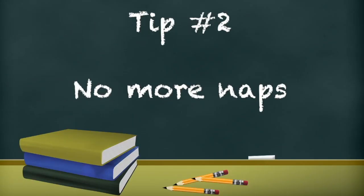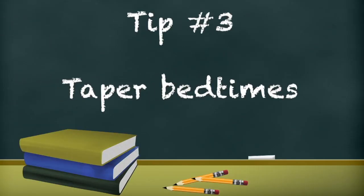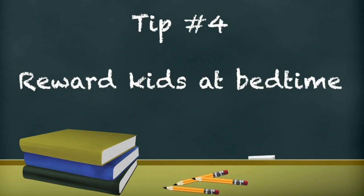Tip number 2. Nap time is no more. I know that's sad to hear. I love napping. We all love napping, but it does not allow you to get the sleep that you need at night. Number 3. If you have multiple kids, doctors say to stagger their bedtimes. That way they each get individual time to do their own routine. And number 4, you can reward them for doing it.